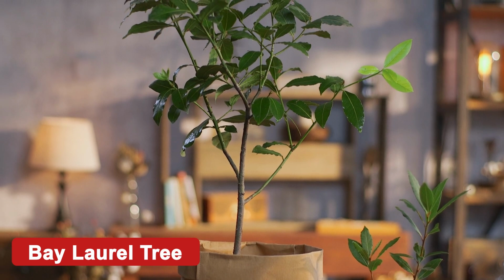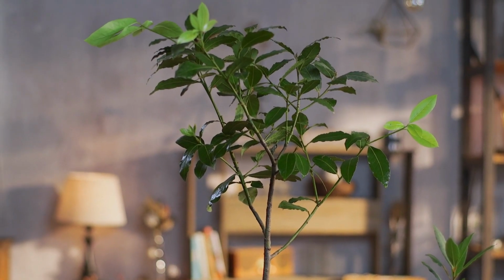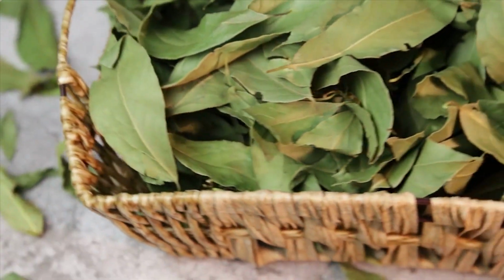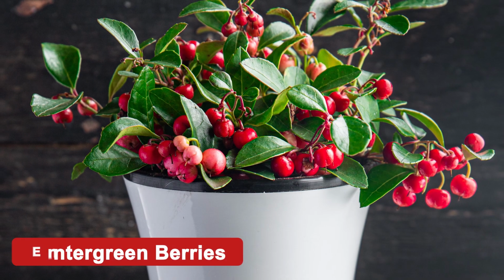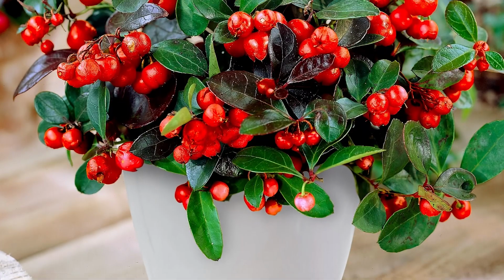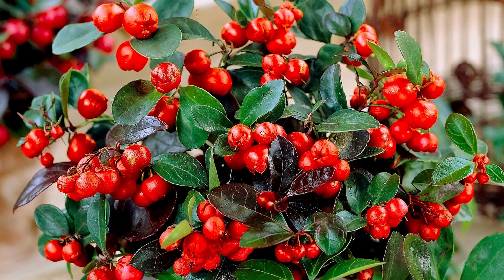Bay laurel tree. Aromatic and evergreen, this tree looks great in a pot. Bonus, you can harvest the leaves for cooking. Wintergreen berries. Cold-tolerant and mint-scented when touched, this plant brings color and fragrance to indoor spaces during colder months.